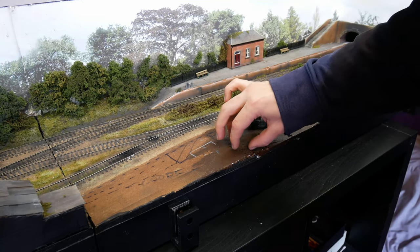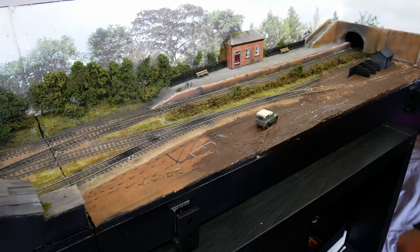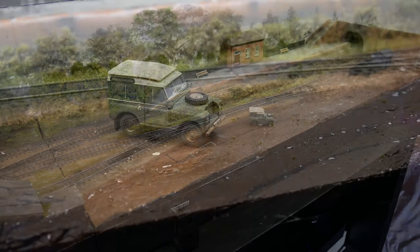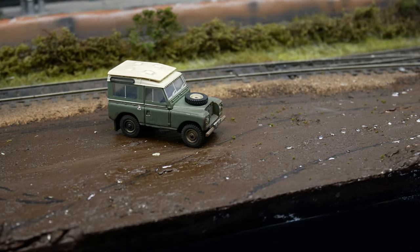And then in between all the bushes and shrubs, there's going to be a passing place or a lay-by of some sort, and that's going to have this Land Rover in. This is something I've worked on recently, so I've weathered up this nice Mark II Land Rover, and I'm really happy with it. For some personal reasons, I kind of want to feature it at the front of the layout, so that's going to sit there proudly in the passing place, maybe with a few people discussing something. Or maybe that's the car of some of the workers in one of the goods areas.